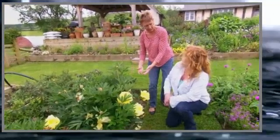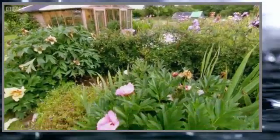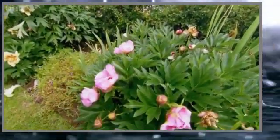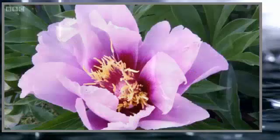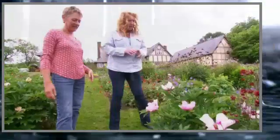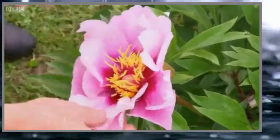So there's no faffing around, cutting it back? Self-supporting. So would you recommend intersectionals for the average person? Oh, absolutely, yes. And they may be a bit expensive at the moment, but they are going to get cheaper, and they come in such a lovely range of colours. And why do you think they're so expensive? Is it just because demand outstrips supply? They're very new in peony terms.